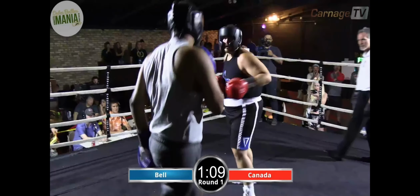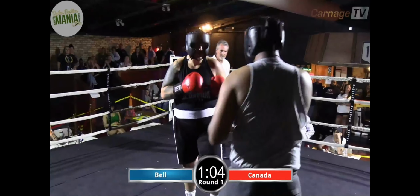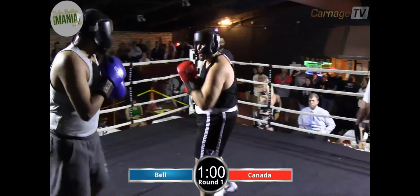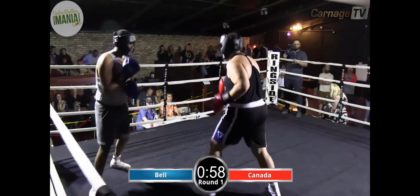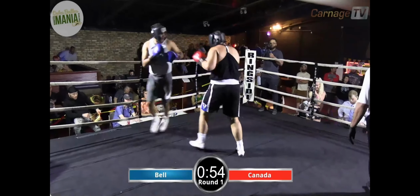Corey consistently throwing, though. He's keeping the pressure on right now. Oh, great combo from Tristin. Good three punches there. He went low on Corey. He hadn't gone low yet, and Corey was not ready for it. That was a good adjustment by Canada. Way to set that up. And then Corey comes back with a little four-piece of his own.